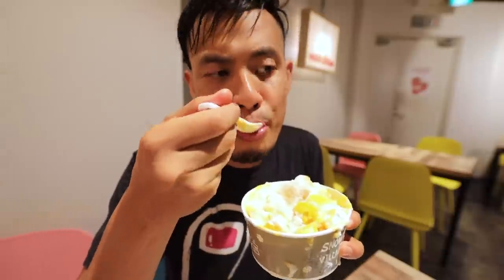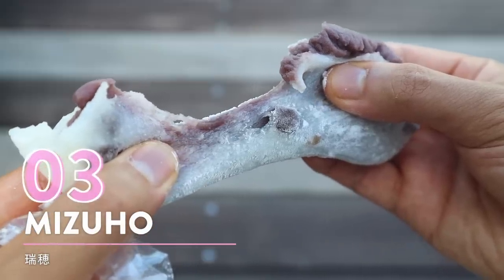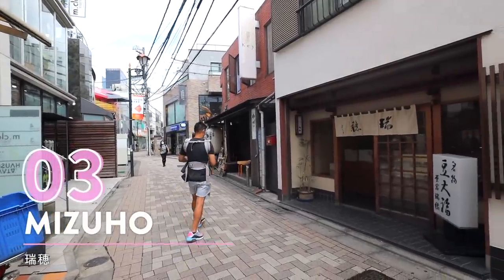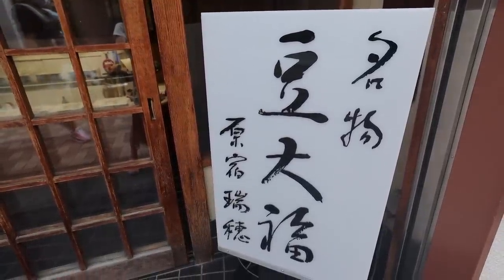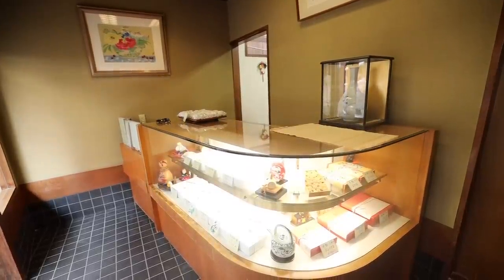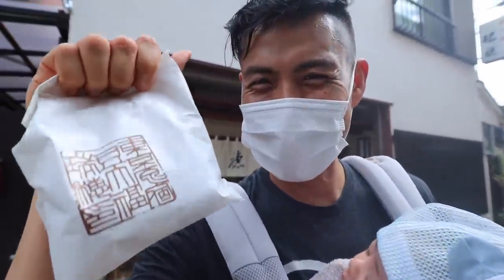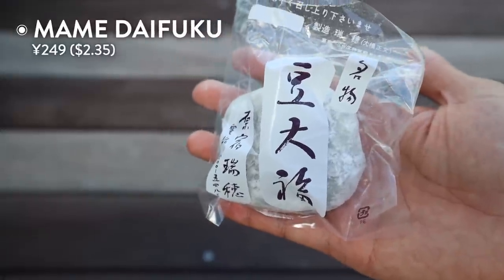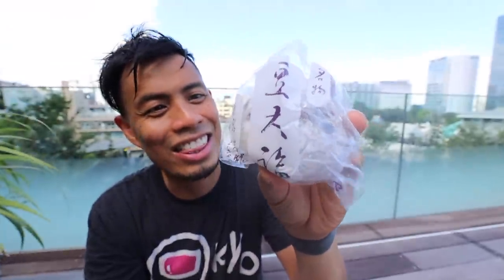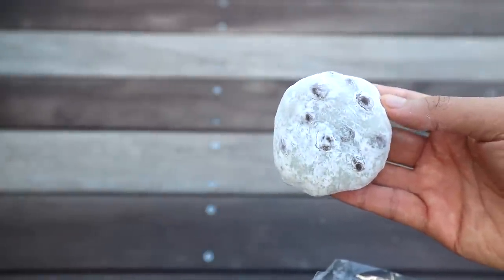Number 3, Mizuho. Just a few minutes from Mikasa Deco & Cafe, this Japanese confectionery shop specializes in mame daifuku. In fact, it's been crowned by locals as part of the Tokyo Big 3 for mame daifuku. Alright, we got it! Look at that right there. Look at all of that powder coming off my fingers.